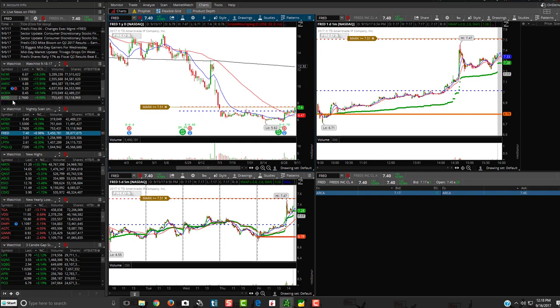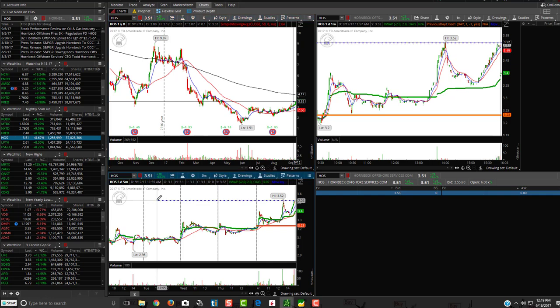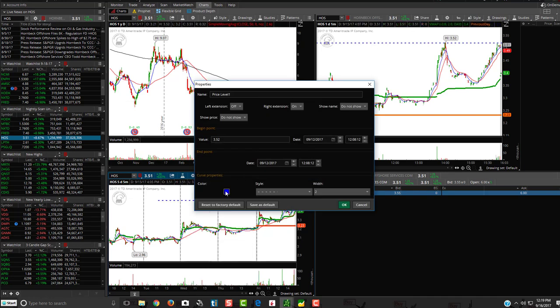FRED. And HOS. That's another nice one. I want to see it break above. Again, once it's above a whole or half dollar amount, that could be a nice run. I want to see it break that 352 area. It's above a half dollar amount.